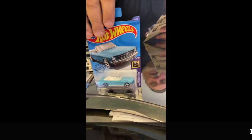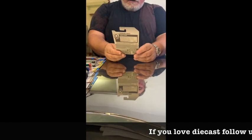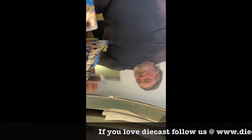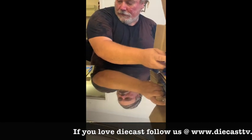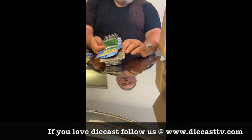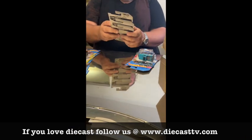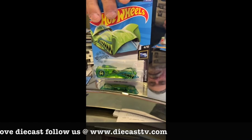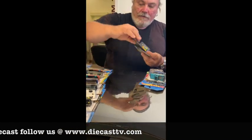Dun, dun, dun, dun. Ford Mustang Convertible 65. Beauty. And then we got, of course, the Head Starter in the Tuned series. And then we have the Forward Force. All right, let's see what else we got in there. All right, what else? Oops, did I cut that off? All right, so we have, Cloak and Dagger X-Racers. Then we have the Dior 3.